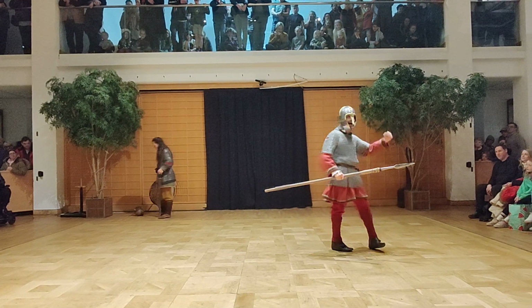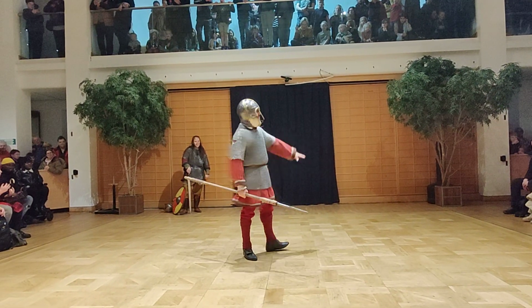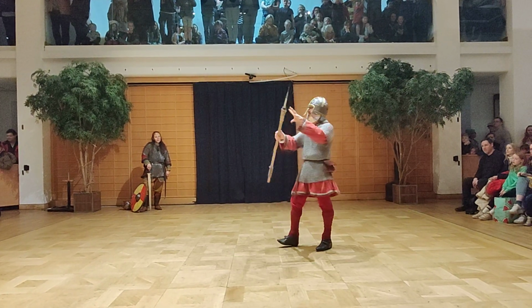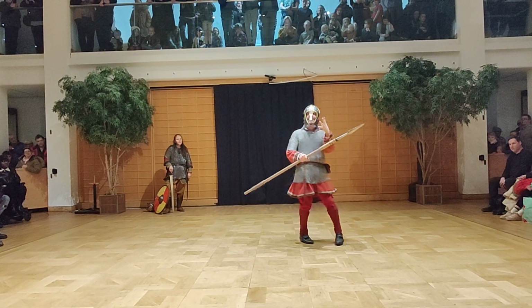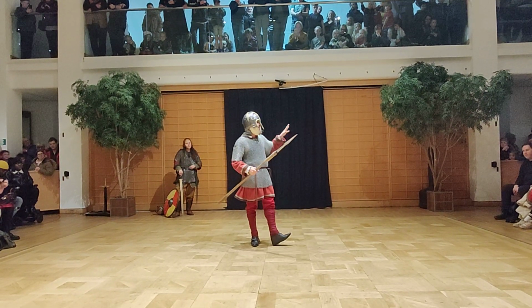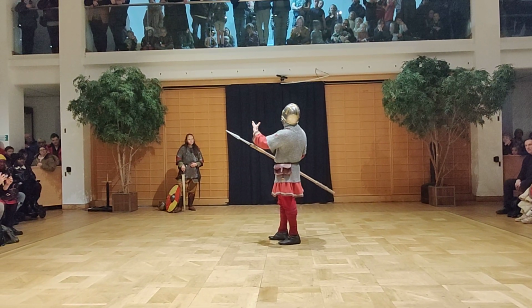Representing the home crowd, the Anglo-Saxons. So the most famous king of the Anglo-Saxons was King Alfred, and the country would have been split into various tribes, all paying allegiance to King Alfred, all trying to demonstrate their fighting prowess and keep him with his favour. So today I am dressed as a tribal chieftain.